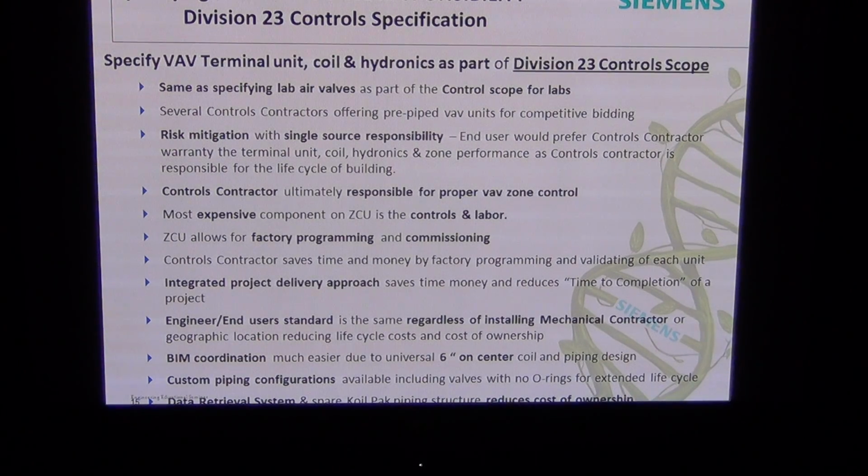They go in real quick, and we don't have to go out to the control valve or the box 3, 4, 5 times like we're doing right now on a typical job. So this is what the benefits of the factory programming and commissioning do. And we're going to save money by validating each unit at the factory versus doing it out in the field.